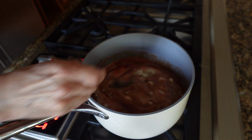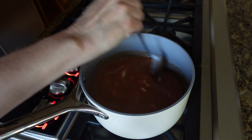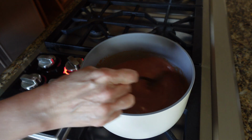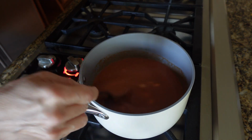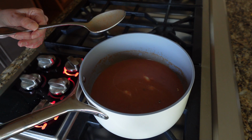So I add the juice of 1 whole lime to the butter tofu sauce, but what you don't see me doing is adding 1 tablespoon of maple syrup to add a hint of sweetness. I stirred this all together and allowed it to simmer for about 10 minutes on medium heat to allow it to reduce and thicken a bit.